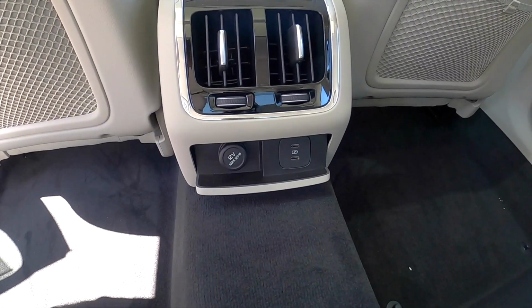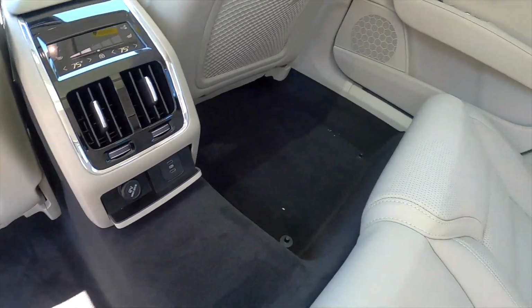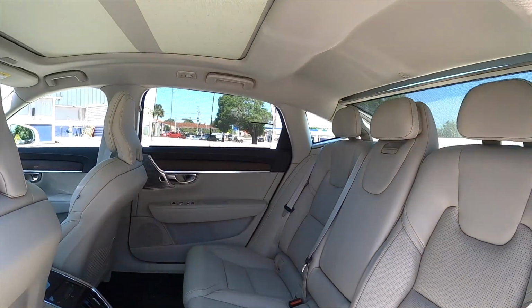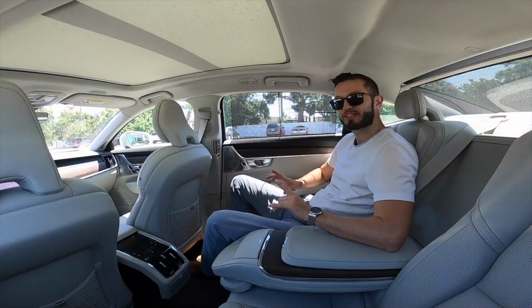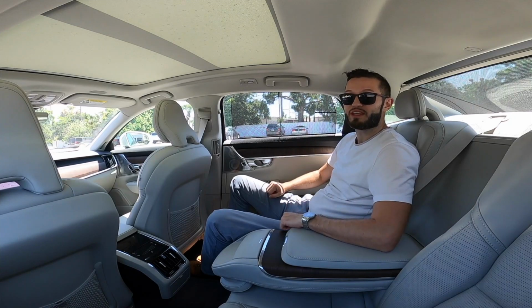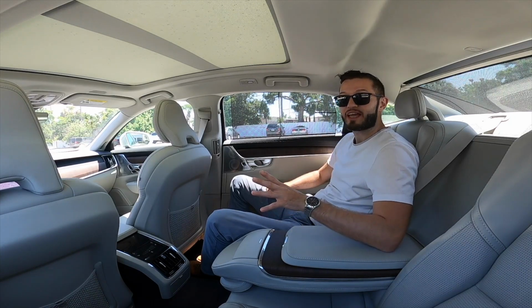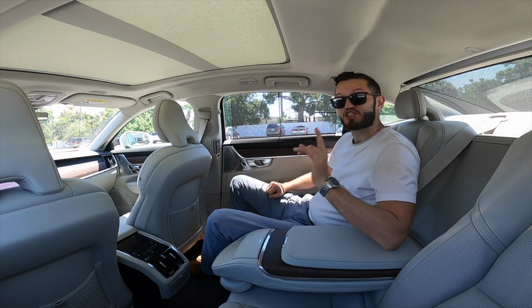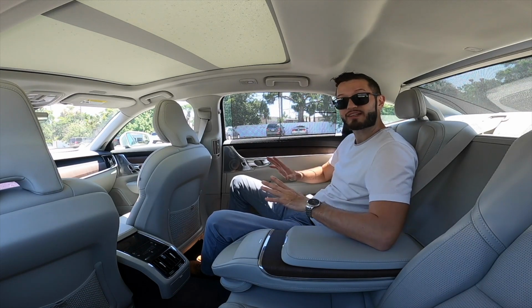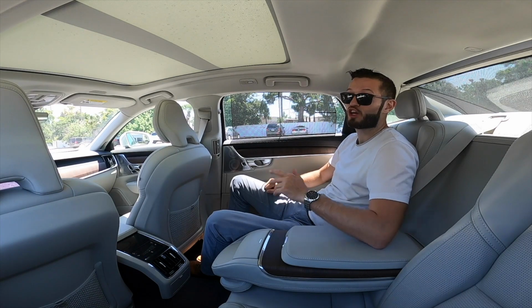And that's the beauty about this luxury sedan. You're getting all the bells and whistles with the Inscription under a $70,000 price point. You can't get that with the Mercedes S-Class. You can't get that with the BMW 7 Series and Audi A8. Not even a Genesis G90, but you can in this, and you can literally relax like you're a president in the back seat with your chauffeur.